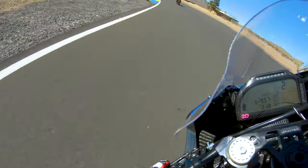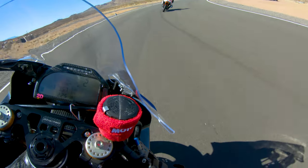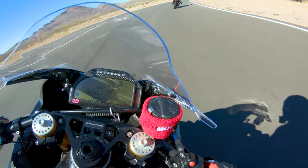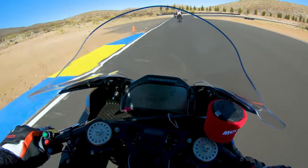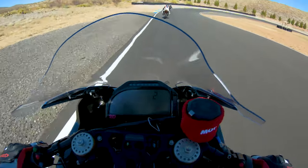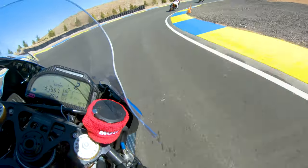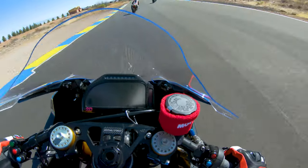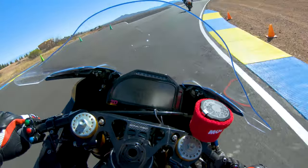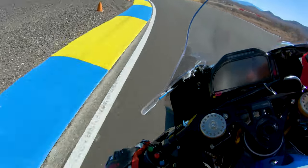The turning of this motorcycle is insane. The way that it transitions from turns, oh my god. You cannot, oh my god. The way this bike feels. Oh boy. I don't even care that we're not hauling ass. This is a dream. Oh, Christ. There's no weight to this thing.